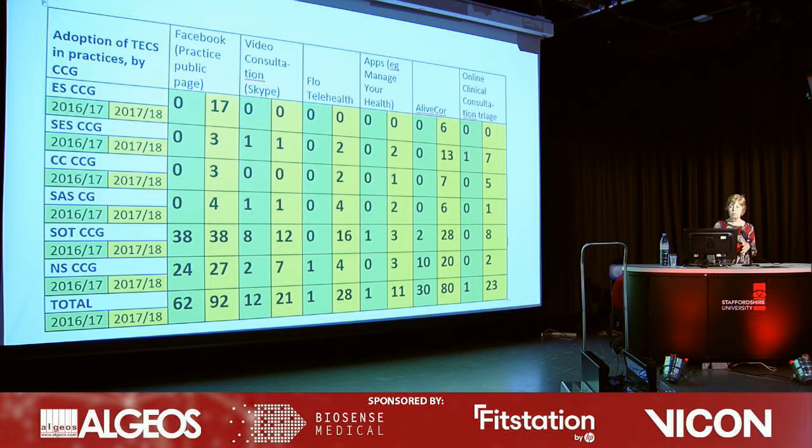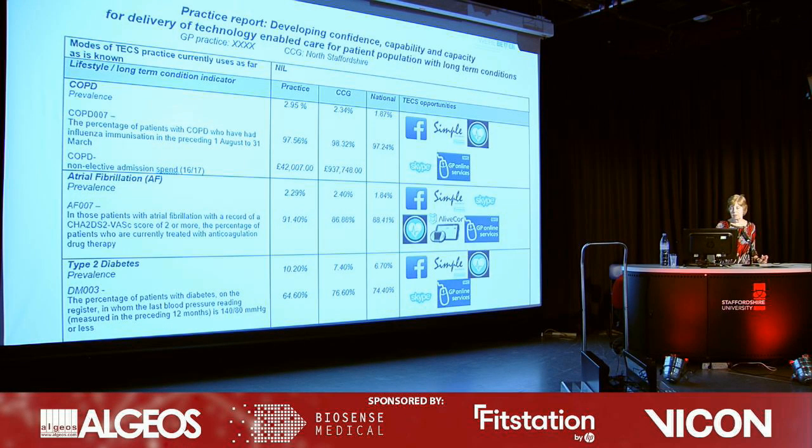So I keep a record of how we're understanding to try and get the different clinical commissioning groups, so there's 6 in Staffordshire all coming together, hopefully merging in the next few months, and what kind of technology they're using. And I give practice reports to absolutely every practice. And I use league tables, and I use how they're doing against indicators to persuade them to use technology. And again, that's something that we could work with a lot more.